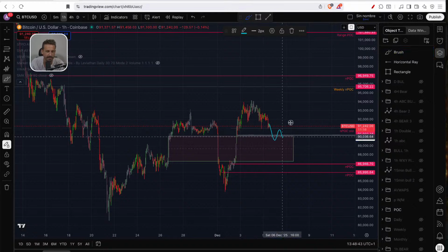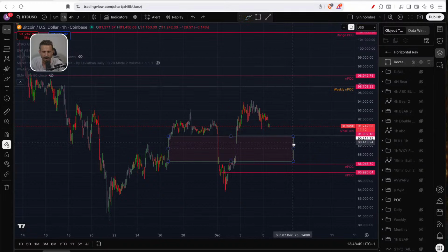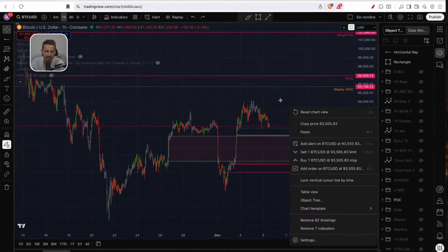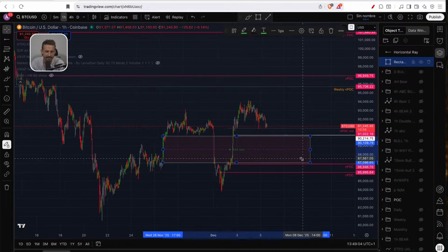Pretty interesting to speculate on, as this could still be corrective. That would be the minimum scenario, the minimum target here for that wave 2. As explained, be careful in this box. Okay, this is management, pure management, guys.